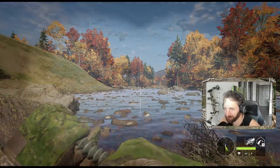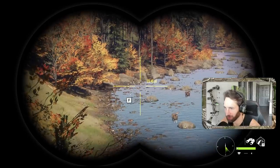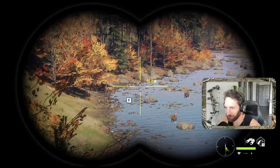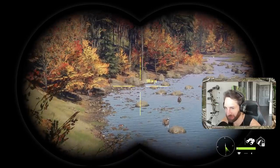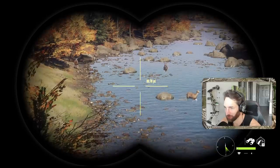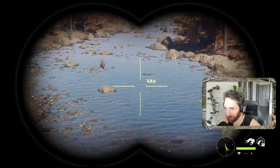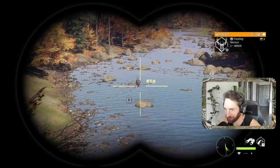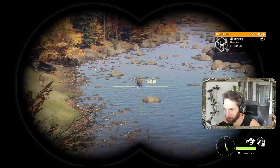All right, so I don't know if you guys saw what we just did, but a lot of times if the deer aren't reacting to your call, what you have to do is get them a little bit spooked. Then they come out of their nervous state and want to come towards the call, which is what's happening right now. First, the doe is going to come and then the big bucks are going to follow. Just like that right there.